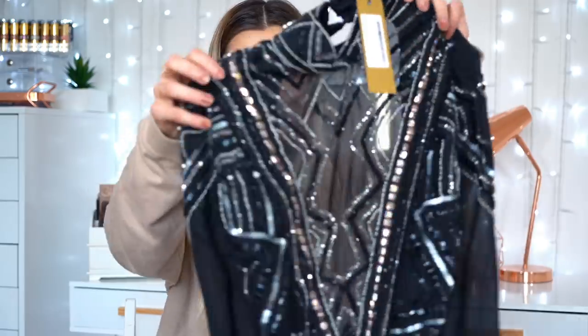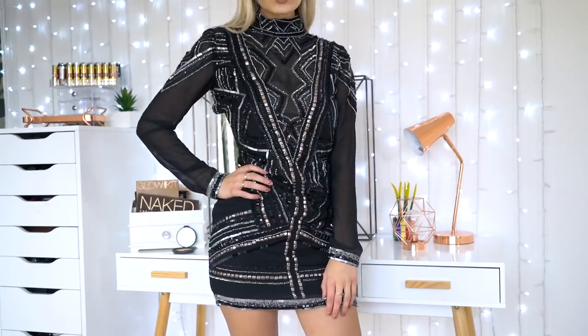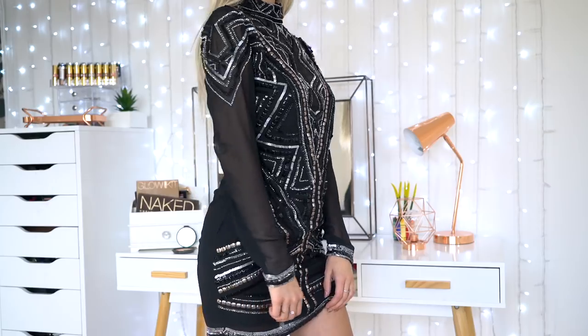Now that the festive season is here, I actually decided to skip ahead and maybe pick up a dress for New Year's Eve parties. So I got this one here from Boohoo again. This is from their premium section, and I just absolutely love it. Look at it, it's so pretty. This reminds me very much of Balmain vibes, because of the pattern and stuff. I just think it's such a cool dress.